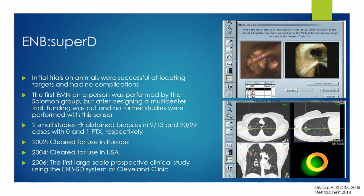They did 2 small studies. One was 13 patients, the other was 29. They got biopsies in 9 out of the 13 and 20 out of the 29 with a very low complication rate, just 1 pneumothorax in the larger cohort. In 2002, it was cleared for use in Europe. 2004, cleared for use in the United States. 2006 is where you got your first study, and that was done at the Cleveland Clinic.